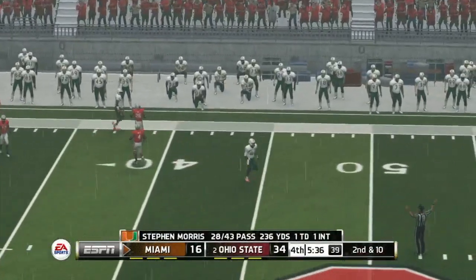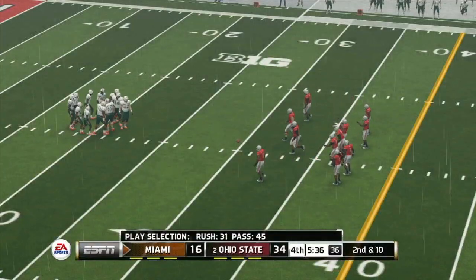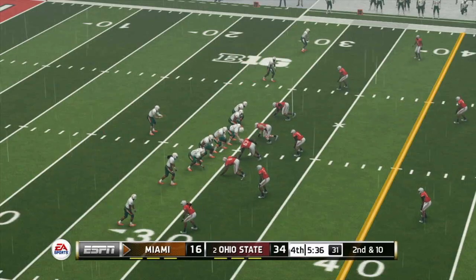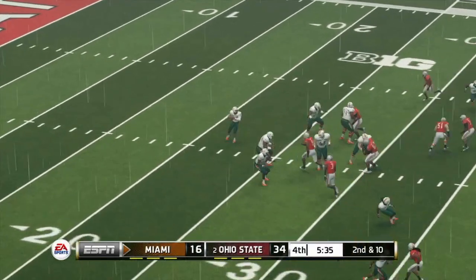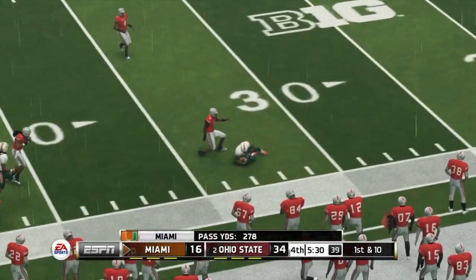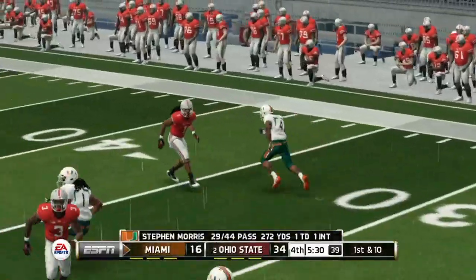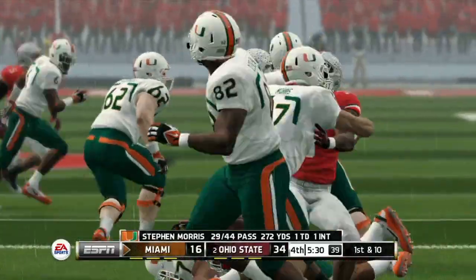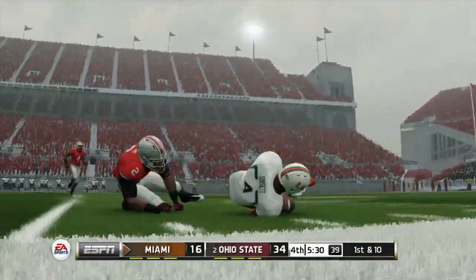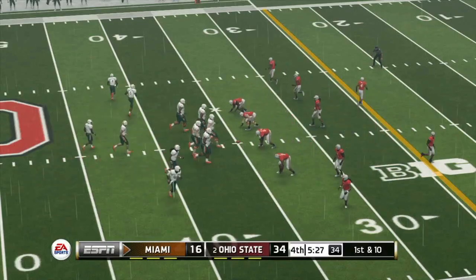He gets rid of this one. He zips one over to the right. The junior makes the catch. And he was that close to turning that into a big play. That makes it first and 10. It's first down and 10 now after picking up some great yardage through the air.